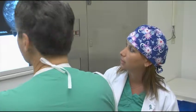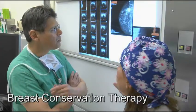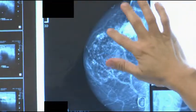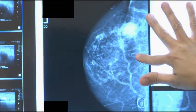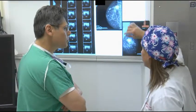Dr. Dilma Ruiz-Friel and Dr. Moises Solis have, as part of their practice, implemented breast conservation therapy. When we were discussing the films, you can see the tumor, even tumors up to 2.5 cm can be treated with breast conservation therapy, which is actually minimally invasive surgery in order to improve cosmesis.